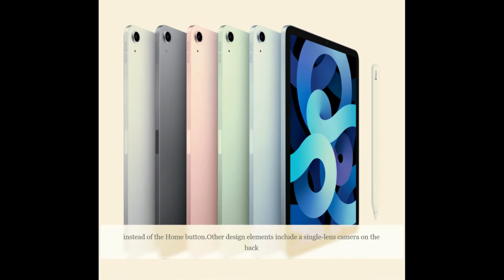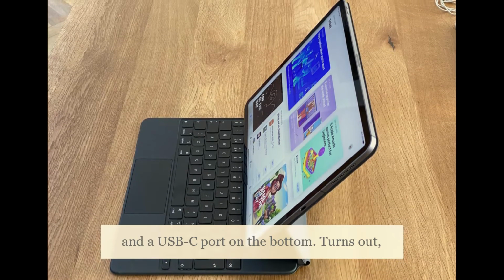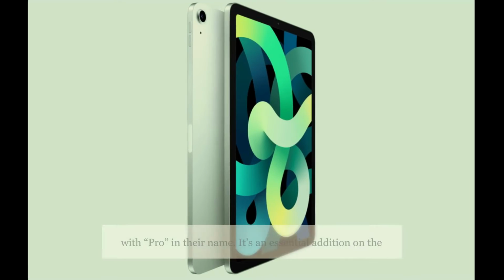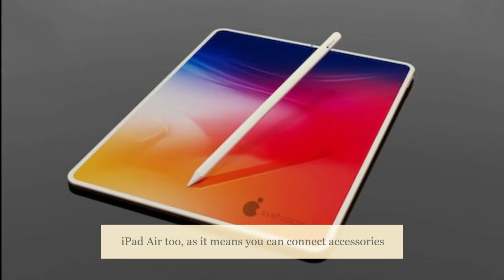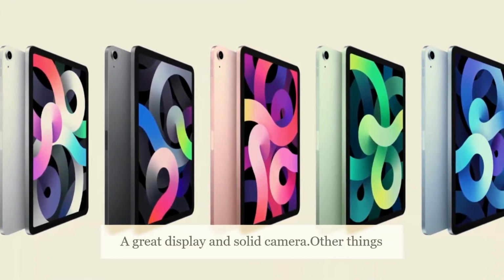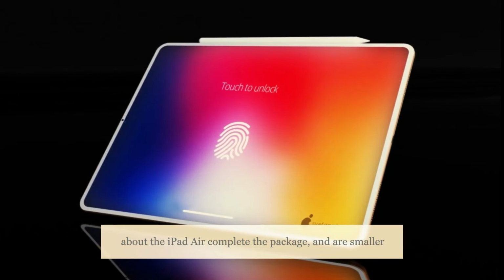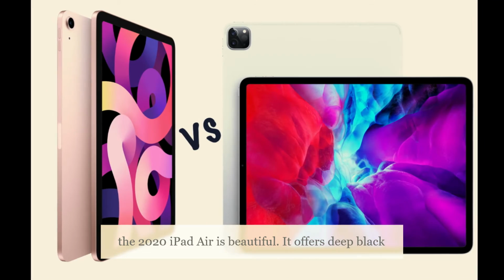Other design elements include a single lens camera on the back and a USB-C port on the bottom. Turns out, USB-C isn't just reserved for Apple devices with Pro in their name. It's an essential addition on the iPad Air too, as it means you can connect accessories like external hard drives and SD card adapters. A great display and solid camera. Other things about the iPad Air complete the package, and are smaller points of difference between it and the iPad Pro. The display on the 2020 iPad Air is beautiful.